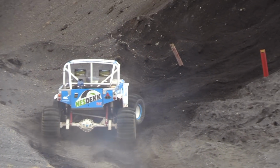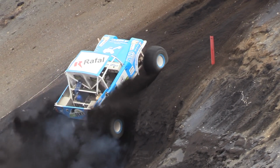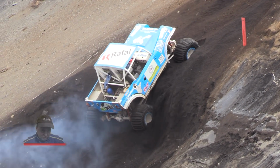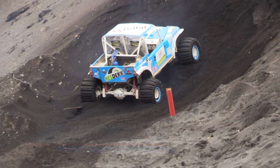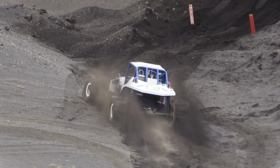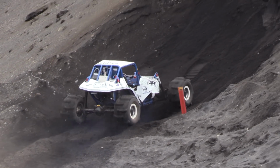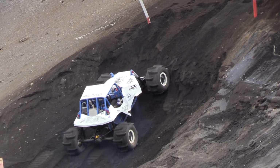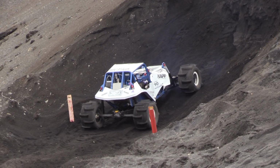It is Bjarki Reynisson driving the Animal. This is a very experienced driver. He's been competing since 2001, but that, well, experience doesn't always count for everything, because you saw all the rookies go up there. That's 80 points for length. Aron Ingi Svansson here driving the Storm. This is Aron's 5th year in Formula Offroad. However, it's only his 3rd event with his car, and this event did not go with a good start.